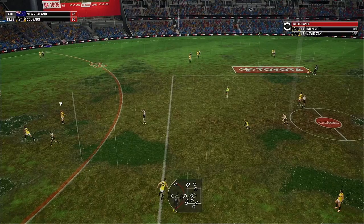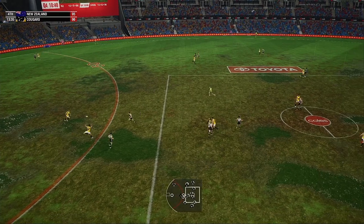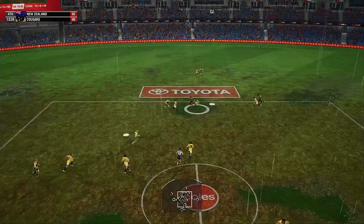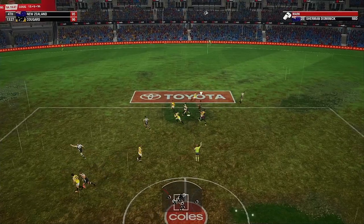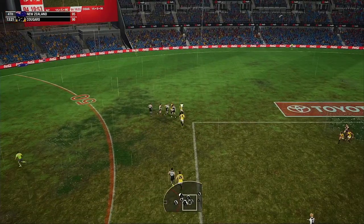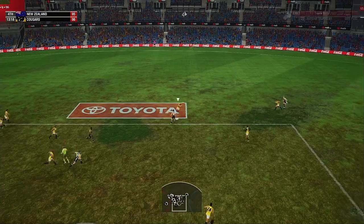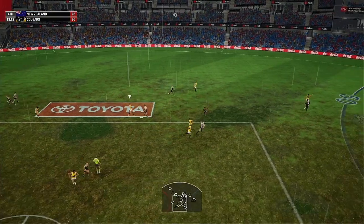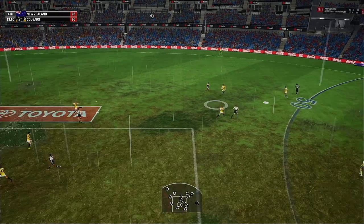Just got the hands in the back there. Slick with the hands. Goes back to where it came. Hacking it out of there. Takes it well. Chips it towards half forward. Hurried kick. Strong with the body and wins the mark. Goes with the kick.